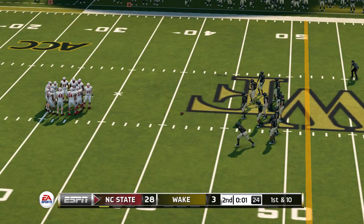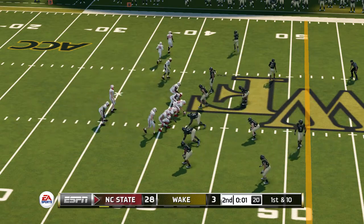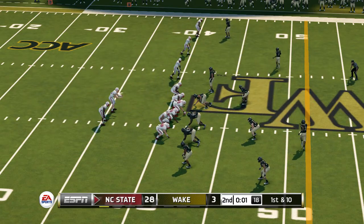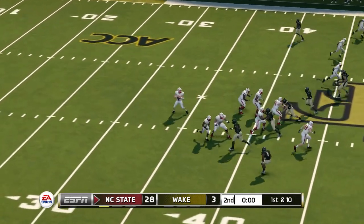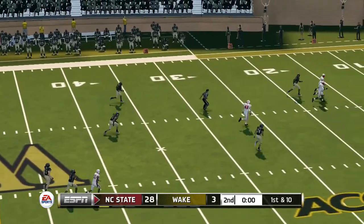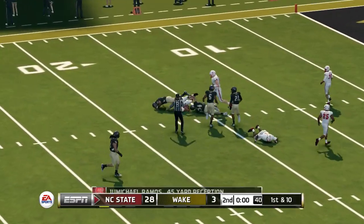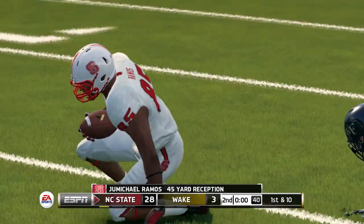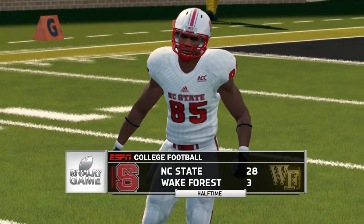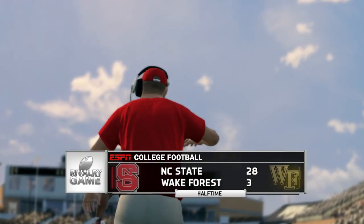I was really impressed with their last series. They came out with a focus on the passing game, and the offense got the job done. We'll see if they have the same strategy here. And he's taken down right around the 14-yard line. We've played a half of football. North Carolina State in front, 28-3.